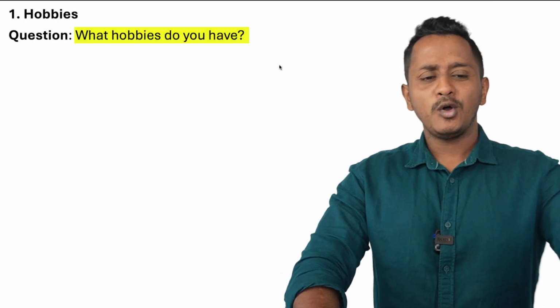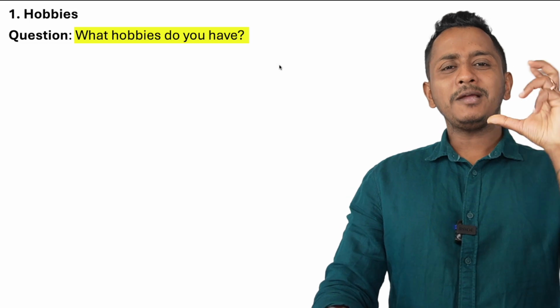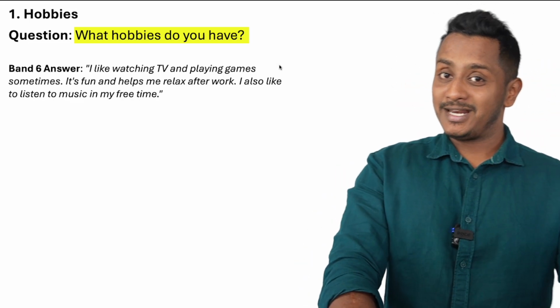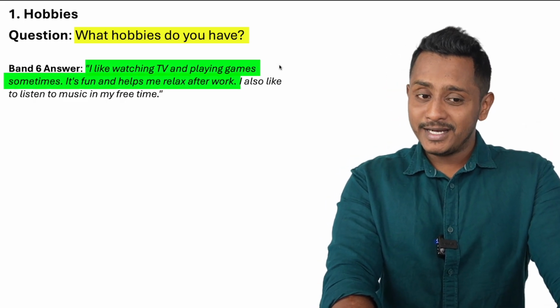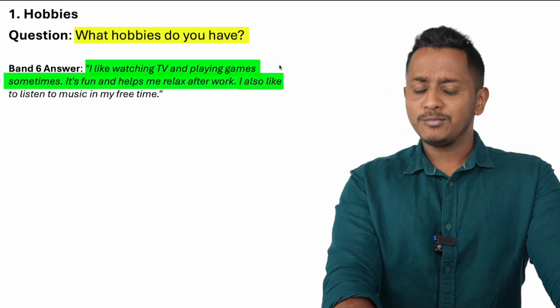So let's understand what separates the band 6 and the band 9 responses. Let's start with a simple Part 1 question with respect to hobbies, right here on my screen. The question is, what hobbies do you have? This is a common question. A typical band 6 IELTS Part 1 answer would sound something like this: "I like watching TV and playing games sometimes. It's fun and helps me relax after work. I would like to listen to music in my free time."